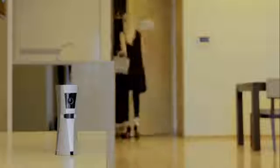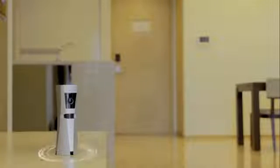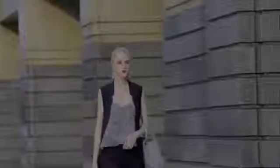Sense8 is perfect for peace of mind when you are away from home. Sense8 allows you to monitor your home anytime and anywhere.